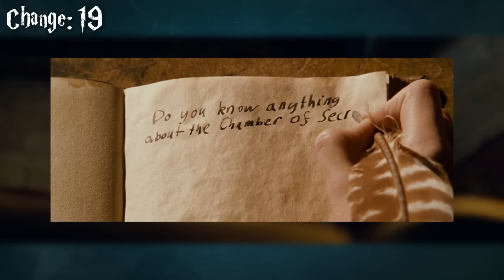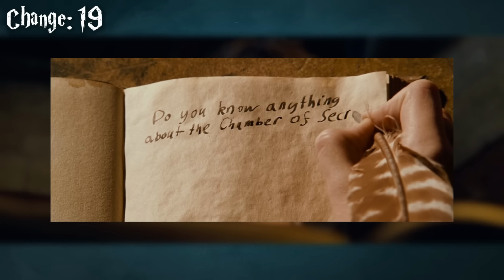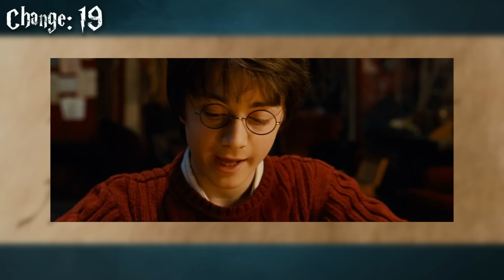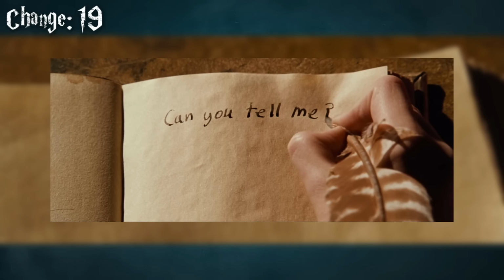Next, the movie removes a bit of dialogue between Tom Riddle and Harry as Harry writes in the diary. The movie is pretty quick in zapping Harry into the memory, but in the book we read that they spoke for a little bit, with Tom Riddle even sharing a decent amount of info, including the fact that he caught the person responsible last time, but the old headmaster made him stay quiet about the whole thing.